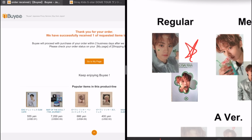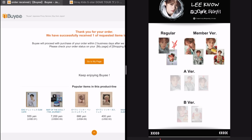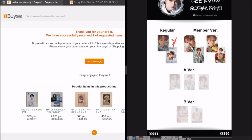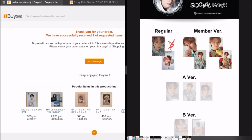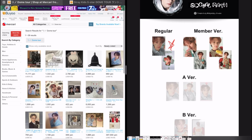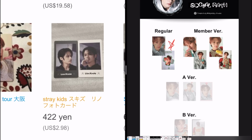I'm just going to put a little star next to him so that I know that we did secure this card. Did we secure other things as well that maybe weren't on our list? Maybe. That's okay. That's the fun of Mercari Japan. Am I right? So, okay, going back to this page, I do also want this set of cards.